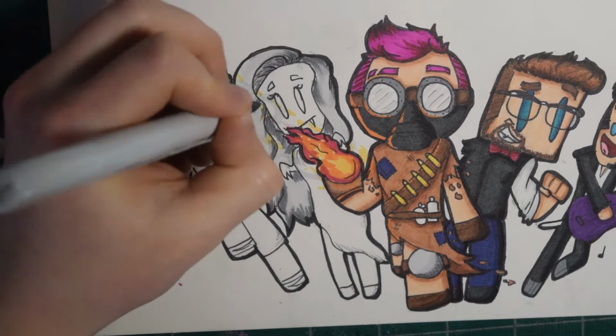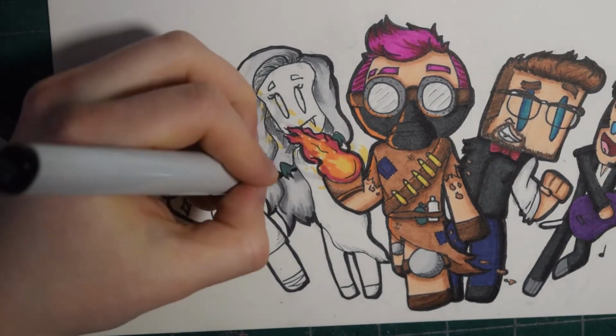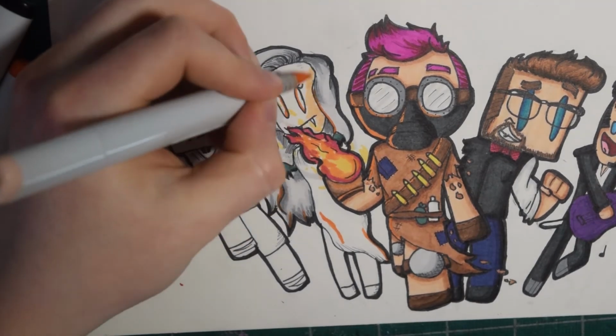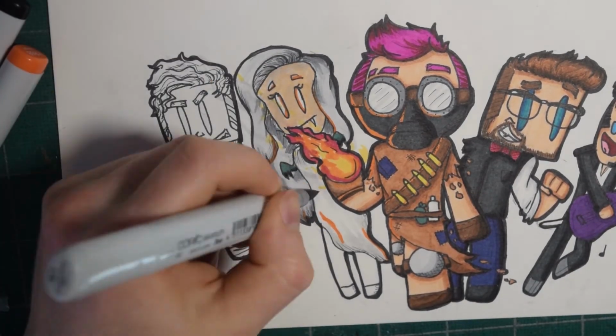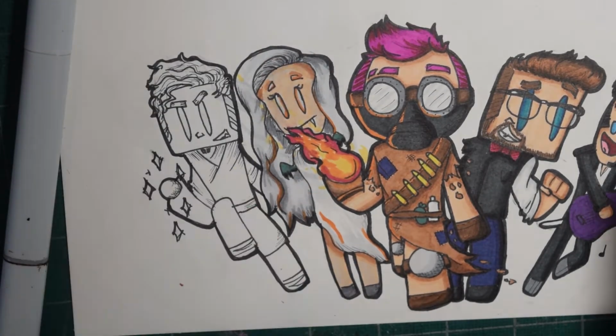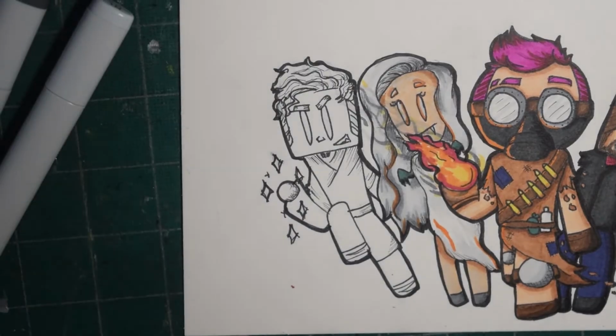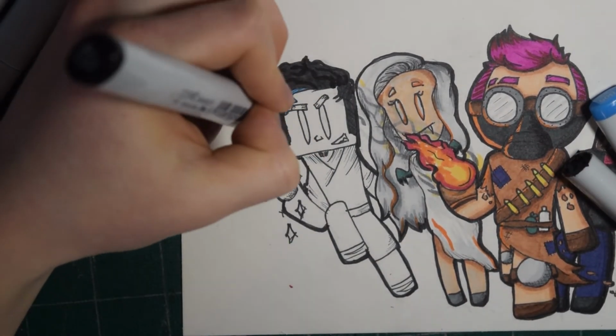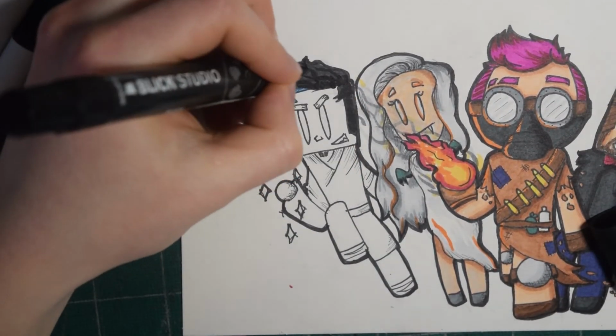A quick tip while I'm coloring in these other two characters is after you do your normal fine liner, go ahead and take a slightly thicker liner and just go around your characters and make the lines on the outside thicker and not the lines on the inside. It'll add depth to your characters and make them look bolder and better, I guess.